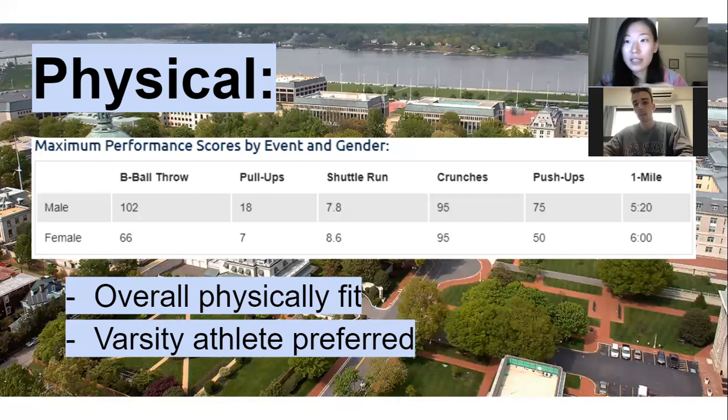Yeah, and all the numbers you see on the screen are maximum performance scores. So don't be worried if you don't hit the maximum. I would never be able to run a mile in 6 minutes. I think I ran my mile in just like 7 minutes. I don't quite remember, but don't worry if you don't hit the maximum number.